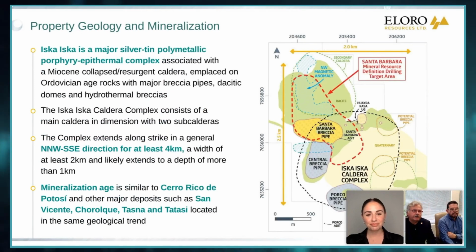So here we are, the property geology and mineralization. I'd like to bring Dr. Osvaldo Arce in to start just giving you a basic understanding of what we're dealing with. Yeah, absolutely. Thanks, Tom. Thanks, Megan.